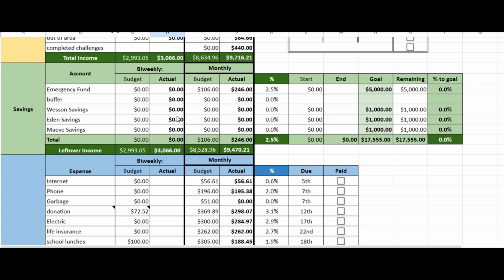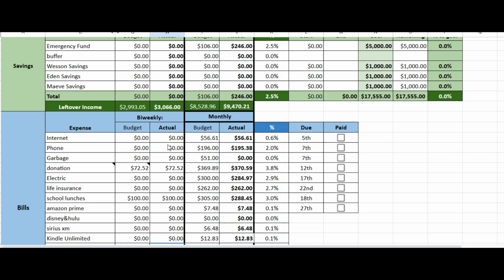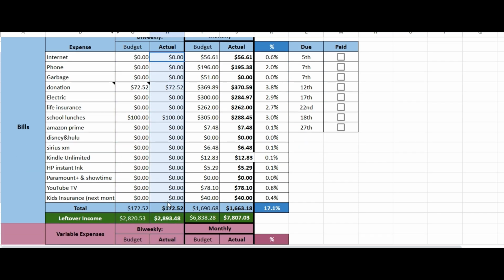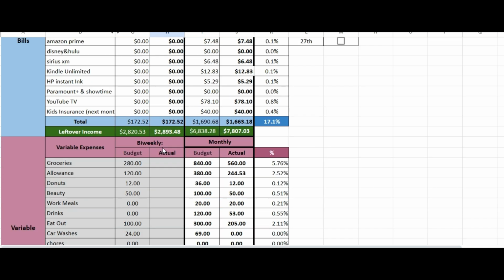So I'm going to come on down. I'm not putting anything in the emergency fund right now. So let's come down to our bills. This is all exactly what I was expecting it to be. 7252 is the different kind of donation sources that I have, and then school lunches I haven't gotten the bill yet for. I'm going to budget it at 100. It's definitely going to be less than that, but I'm going to set up this budget as though I have to pay that whole 100, and we will see afterwards what it looks like.